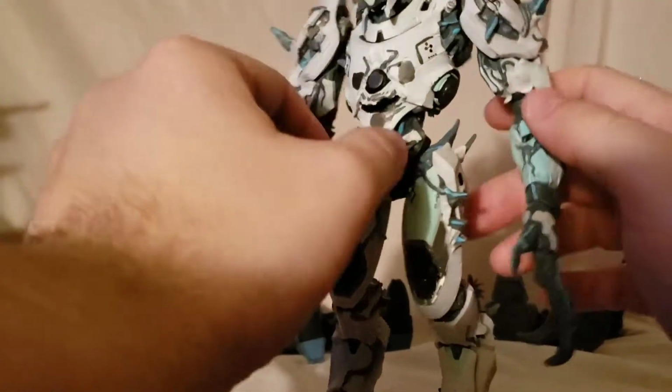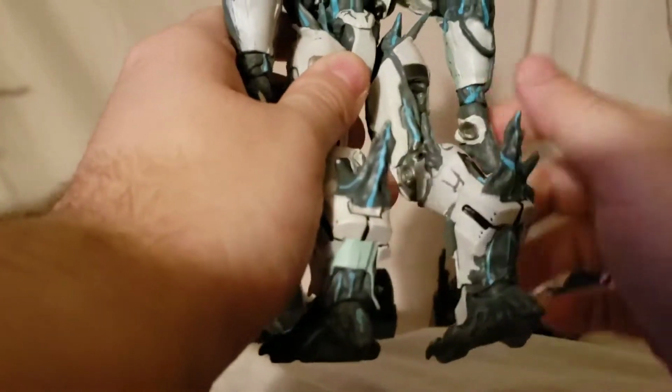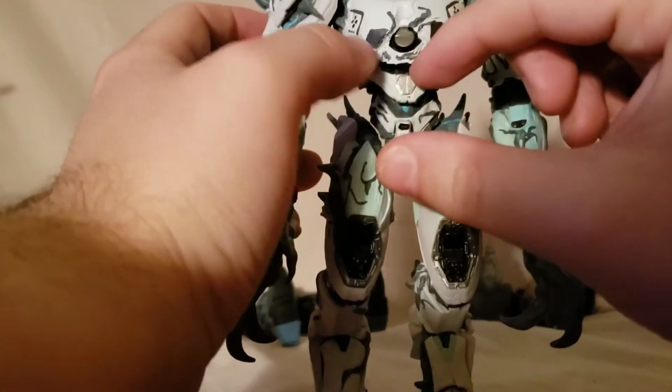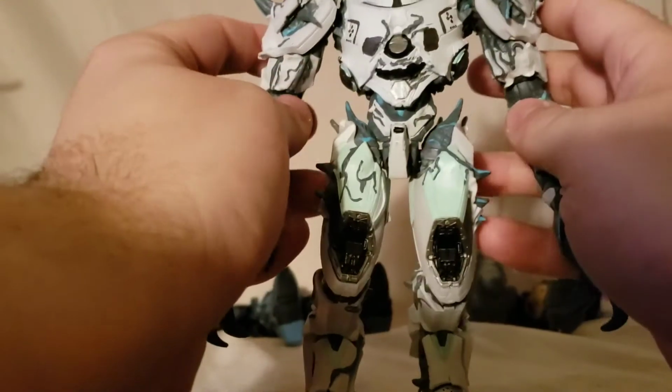Yeah. And the spikes are painted nicely, so they got the light blue and some nice texturing going on. You can see there's some silver. Obviously, it's kind of like an off-white. And then you can see in the center there's some kind of metal that looked like it ripped a little bit.